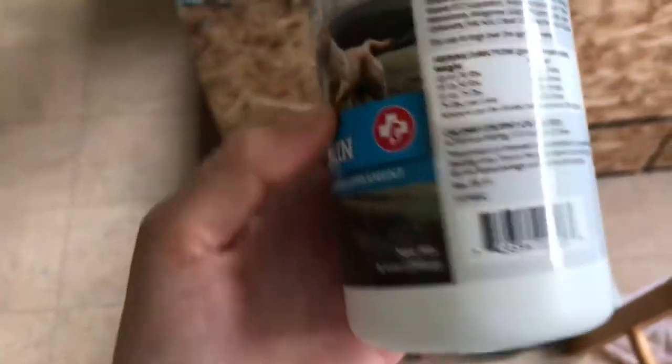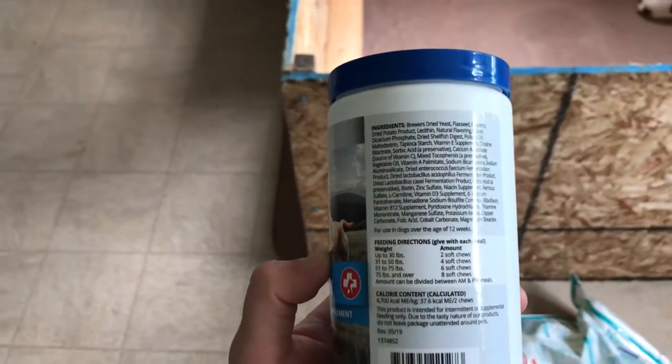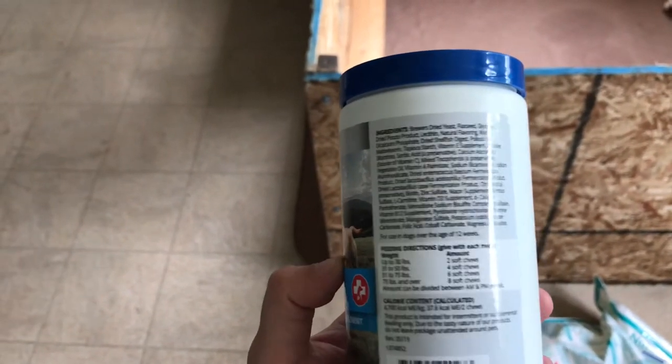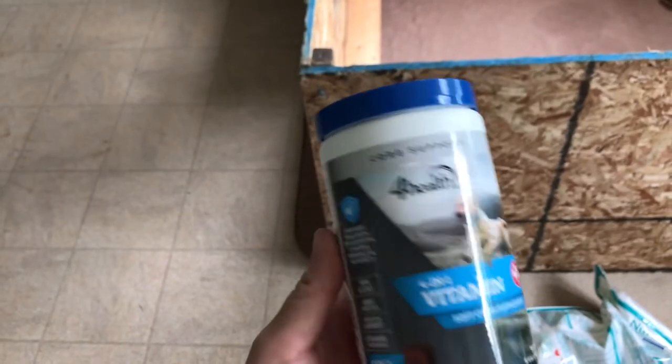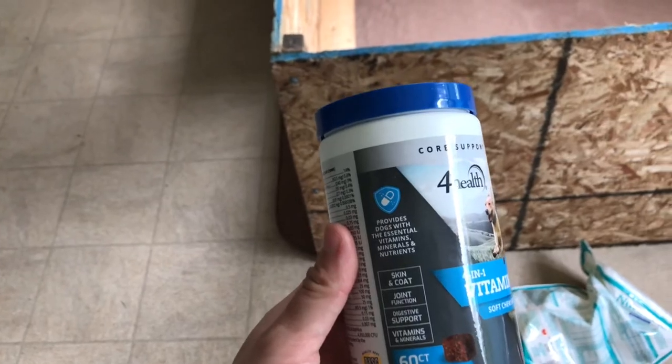She eats these up like they're a treat. But yeah, they've got lots of good vitamins and minerals in them. So you can make sure that they're getting all their vitamins and their nutrients.